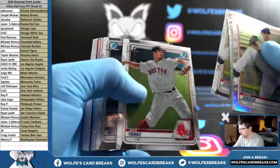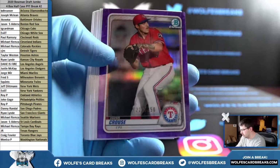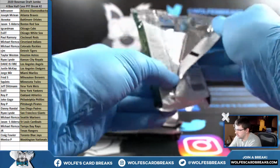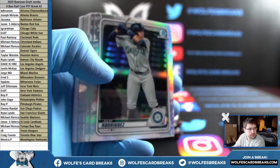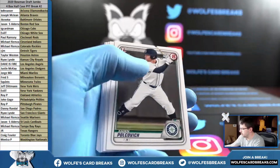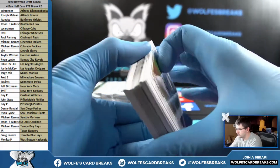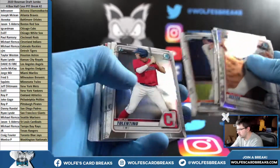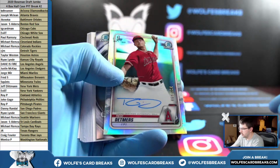Fiend Refractor. Klein. Krause to 250 Purple Refractor for Texas. Corey Lee to 499 for the Astros. Detmers for the Angels, number to 499 Refractor. Autograph.